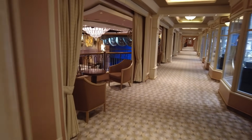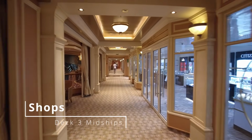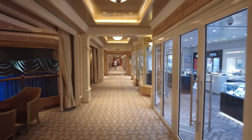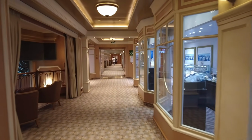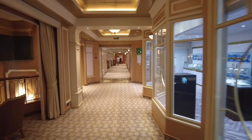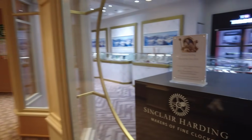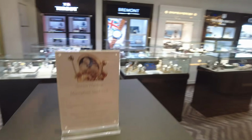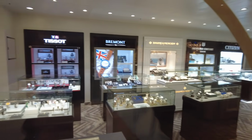We're going to continue down on deck 3 past the Royal Arcade once again. Here you'll find the upper level of the Queen's Room lined with all of those high-end duty-free shops. Here we have the jewelry, the watches, again, all duty-free. Great place to maybe do some shopping if you've got a little bit of extra money to spend from that casino downstairs.